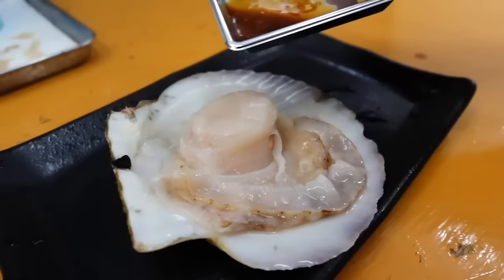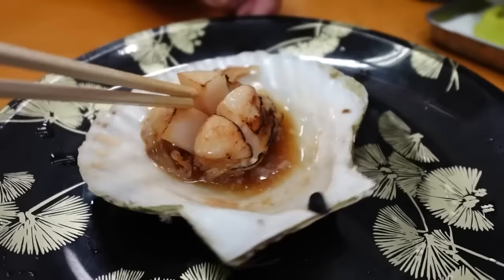This time I pour on sashimi soy sauce. And my grilled scallop, look at this. It's so tender. It cuts so easily with my chopsticks.